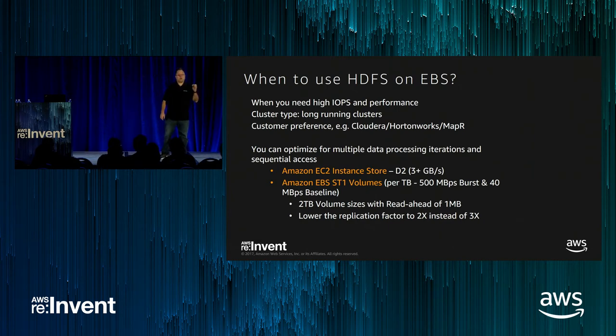You also can lower your replication factor from 3 times to 2 times using EBS, because EBS automatically replicates your data one time within an availability zone. So you get additional durability because of EBS, and that way you don't need to have additional copies through HDFS of that data.